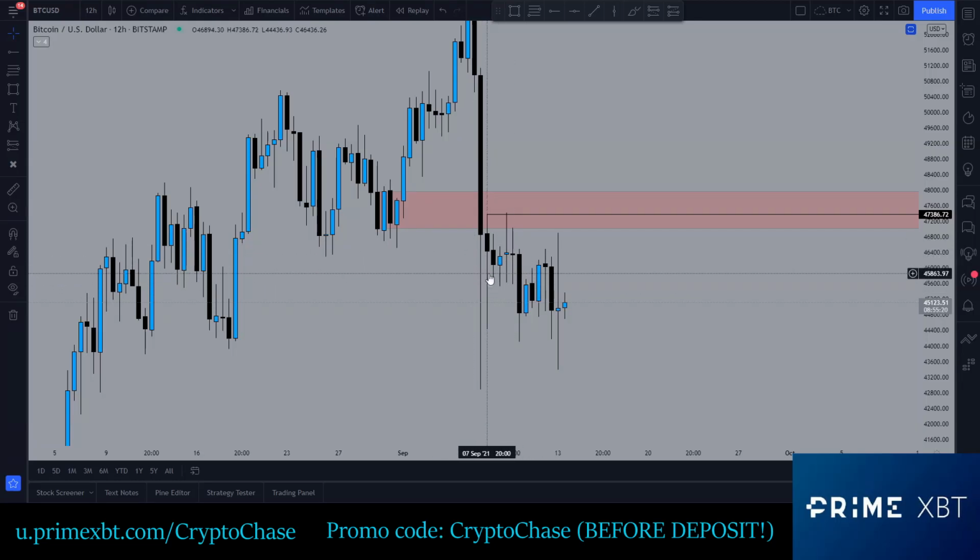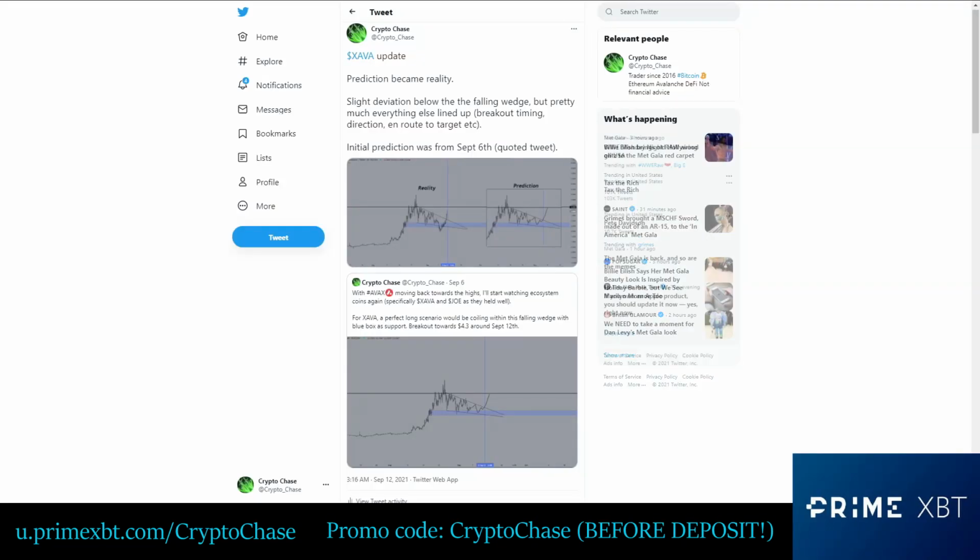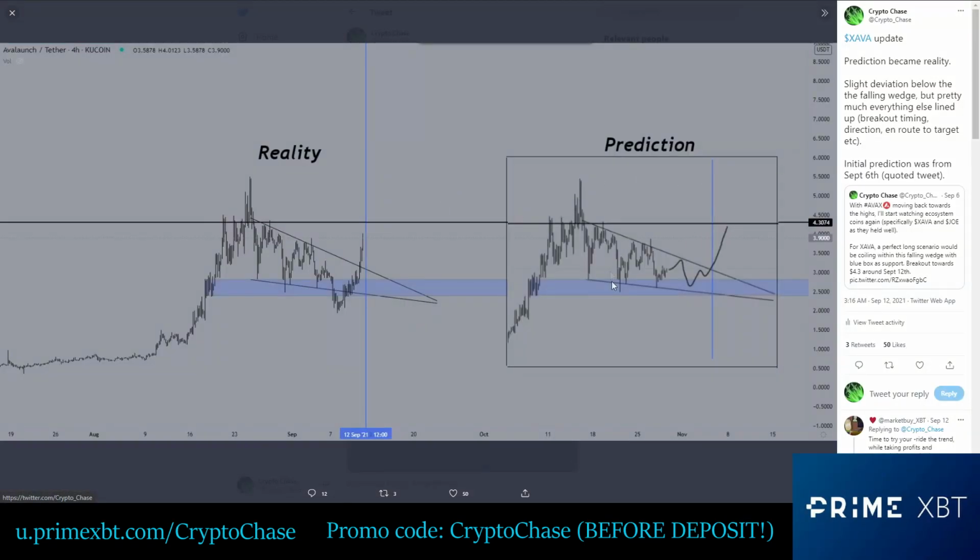A lot of low time frame consolidation here, runs the high and goes back down and tests lower, okay? On to the next trade. This one was Zava, and this one was a falling wedge. This was my prediction of how the wedge would play and break out at this time frame, and this is how it went. Okay, a little bit of deviation below. Let's go to the chart.